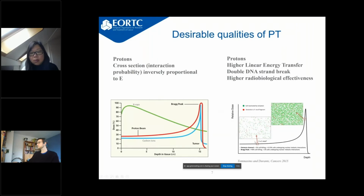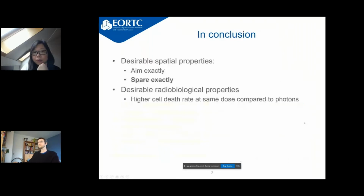And moreover, this relative biological effectiveness is higher at the end of the path. It's lower comparatively here. So we have the most efficacy at the end of the path, where also we deliver the highest dose. So in summary, we desire to treat with protons in certain cases because they have desirable spatial properties, which allow us to aim exactly at the tumor, but also spare exactly the healthy tissue at the far end of the beam and the entry point as well. And we have desirable radiobiological properties, which make this type of radiation quite effective at killing cells. And this is in 5 minutes why proton therapy is a desirable type of therapy.